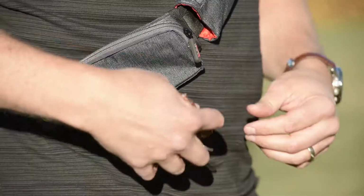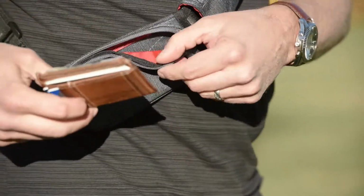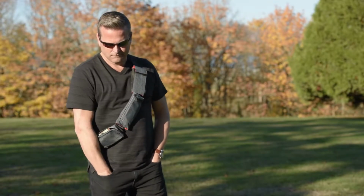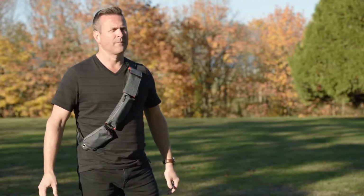There's also a hole on the bottom corner of the hip which lets you attach the included small Velcro waist belt, providing added Totinit stability for more active users. If you have a carabiner, you can also attach a bottle, wireless speaker, keys, or other items there.